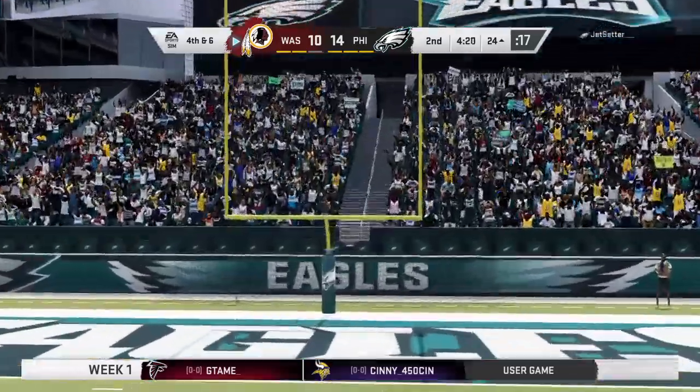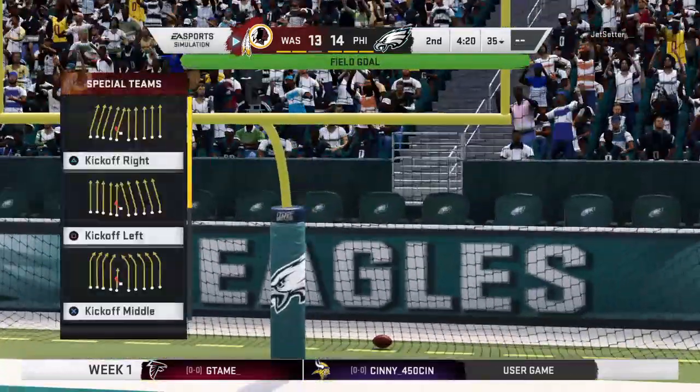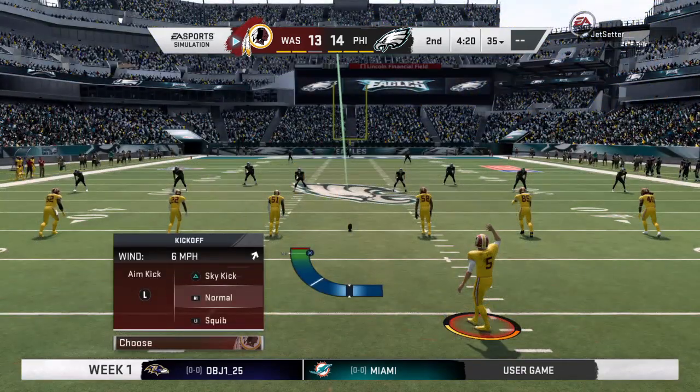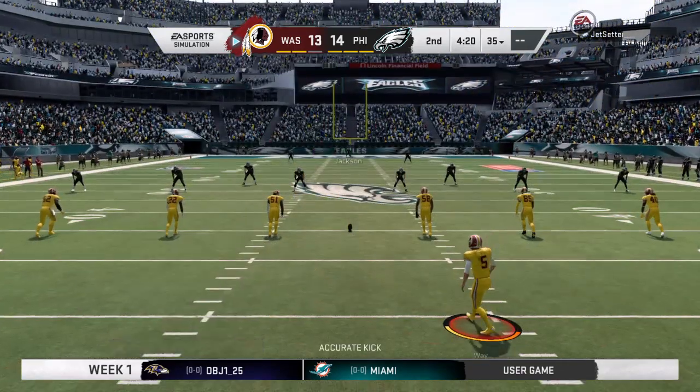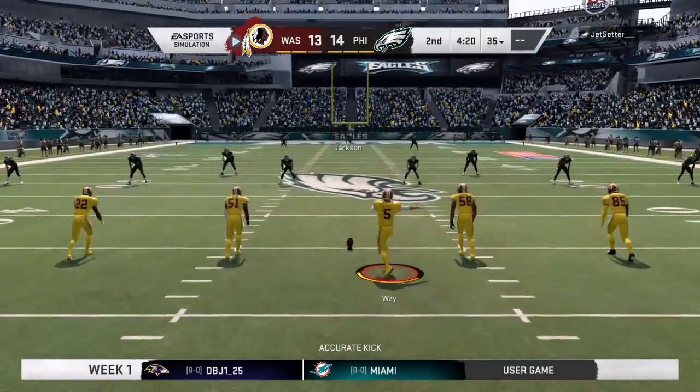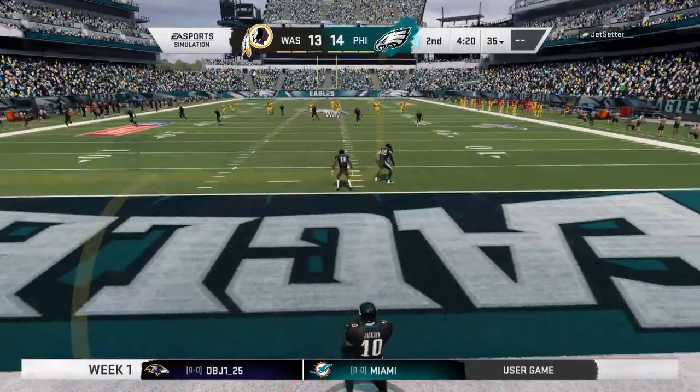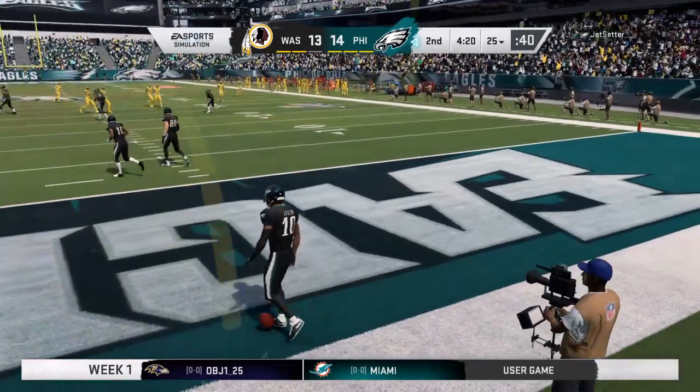And his kick is right there. It's good. And the lead is down to 1 now at 14-13. No problems in the field goal department so far. He's 2 for 2. Pretty reliable here in this game, isn't he? And to me, that bodes well for them. If they need him late in the game, his confidence should be sky high.